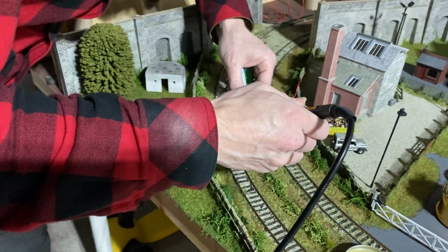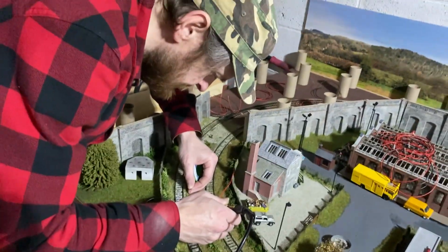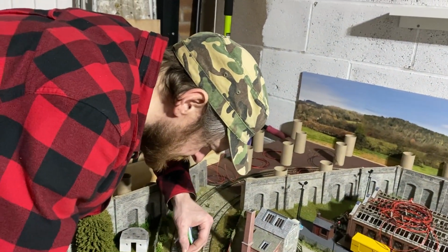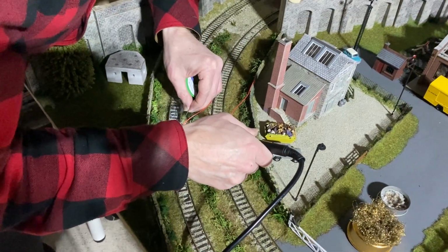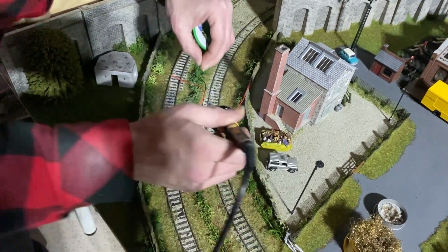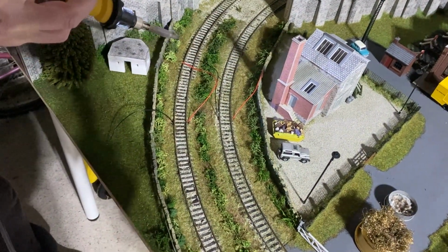I think the flux has really been the difference maker, because I'm sure I've tried to do this in the past and had no luck. But I know I should probably have some sort of breathing apparatus on.